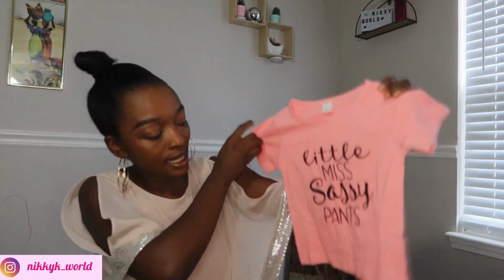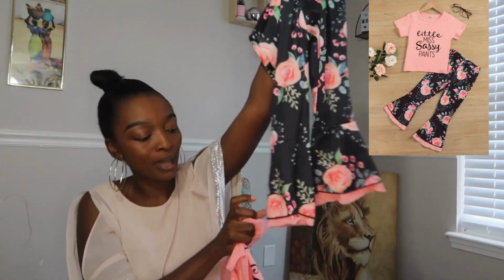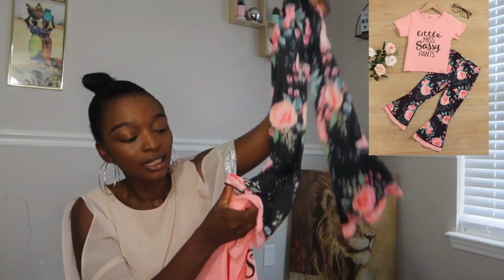Okay, that's one. This is another set of outfits, and this says Little Miss Sassy Pants. I do love this. This is the pants. I do love the pants. It's a hipster pant.